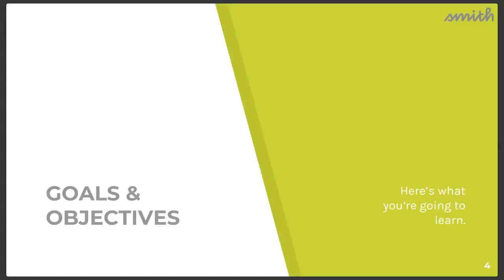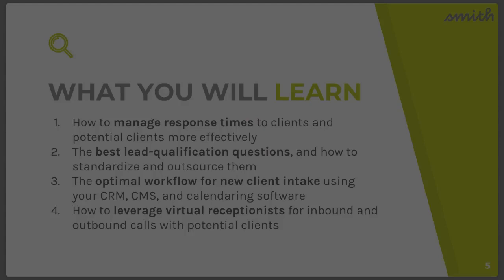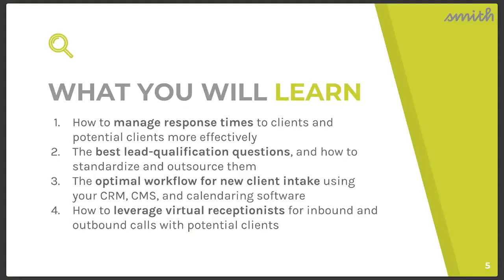Let's talk about our goals and objectives during this hour session. What you're going to learn is how to better manage response times to clients and potential clients, how to craft the best lead qualification questions, and how to standardize and outsource them. The optimal workflow for new client intake, leveraging software that you have, both law practice management software, intake software, and calendaring software.